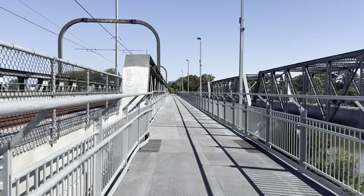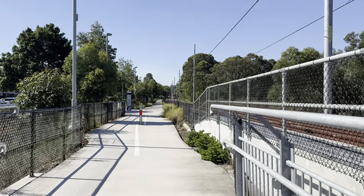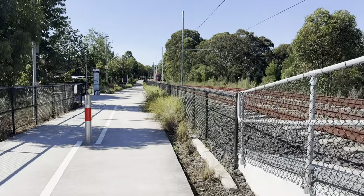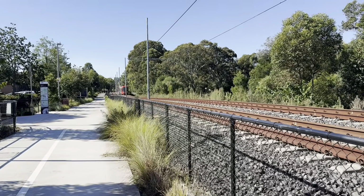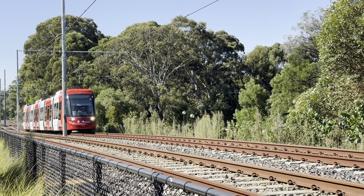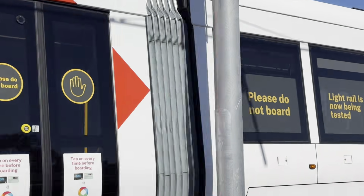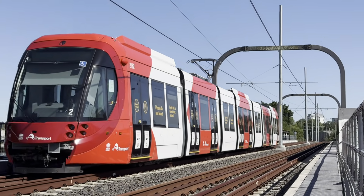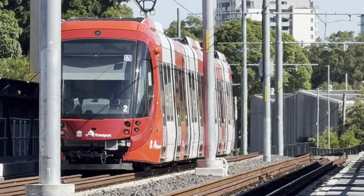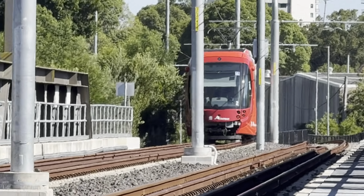So we're about to walk over the Parramatta River. Actually, head back. There's a tram coming. I want to go to the lower part of the fence to be able to get a photo of it on this bridge. Nice.